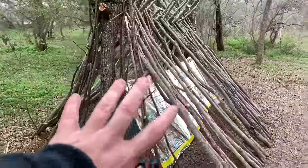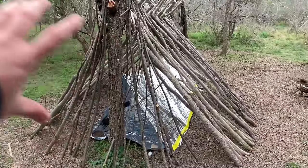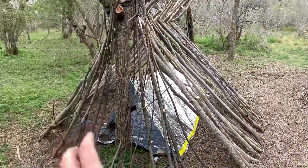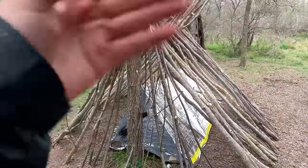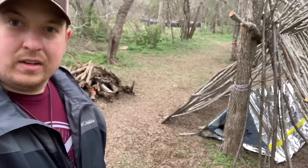So this is what I was trying to do, come over to this side and kind of close things off to help mitigate any moisture or rain, if it comes this week at all, from actually getting into the shelter.